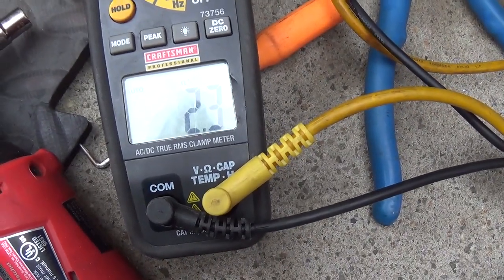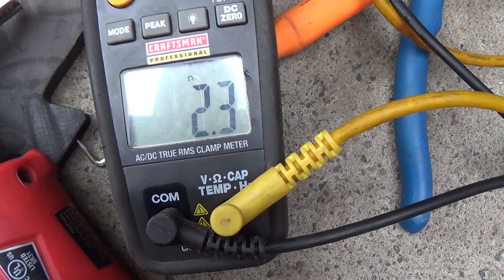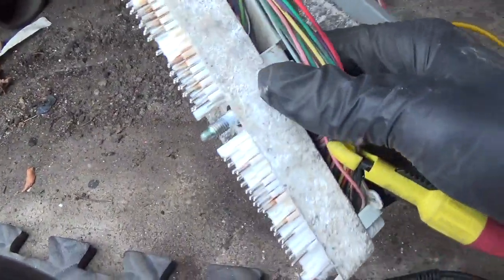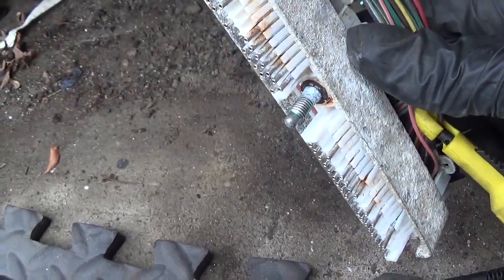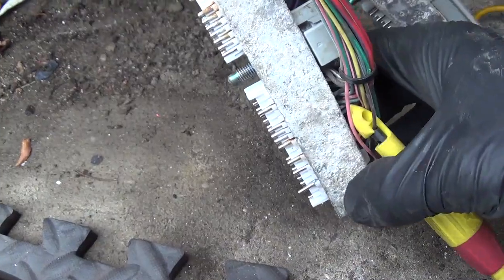I don't know. Maybe spray it with some WD-40 and plug it back in, huh? Another thing that you want to look at is obviously this connector, C1, is the one that's really bad. And what do these wires control?